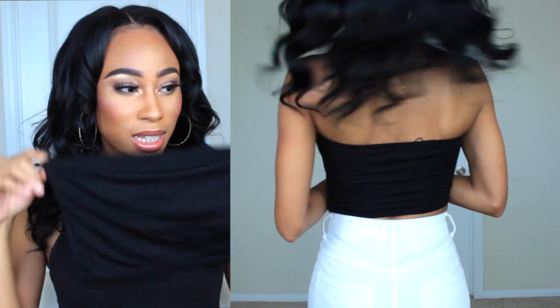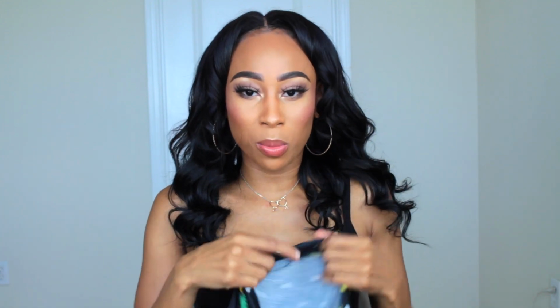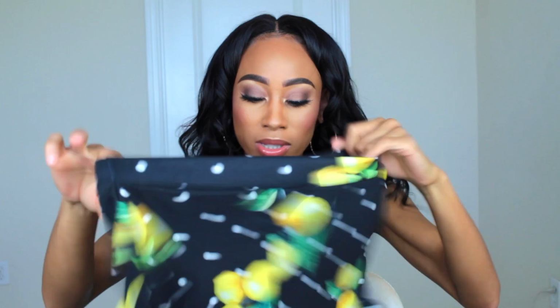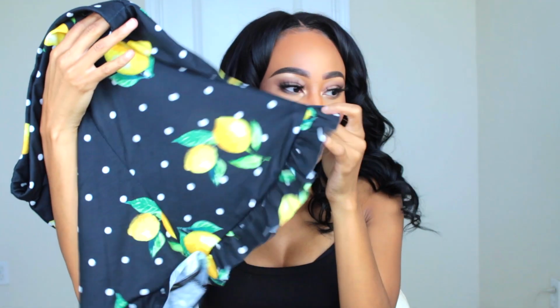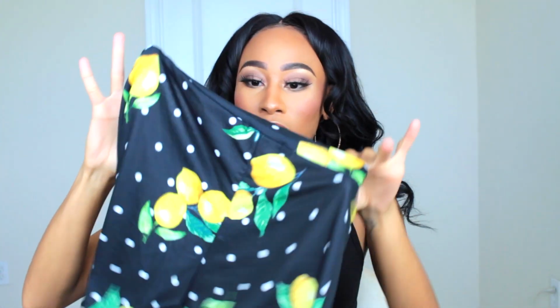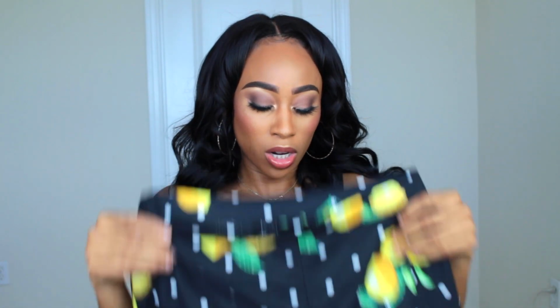So this is that. Okay, so another set that I got from Boohoo was this really cute lemon two-piece set. They did sell separately, and the top and the bottom was like $6. This right here was a pair of shorts. They have lemon prints on them with polka dots, and the legs have this cute little fringe thing to it. This was a super cute outfit. The pants look really long, but they fit okay. The material was not as thick as I thought it would be.